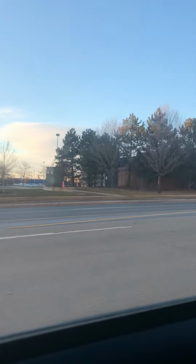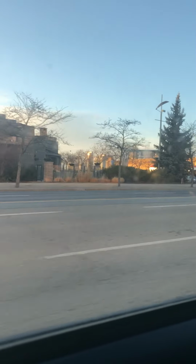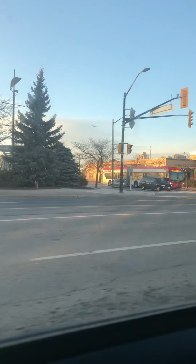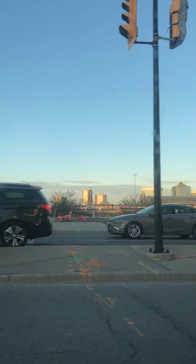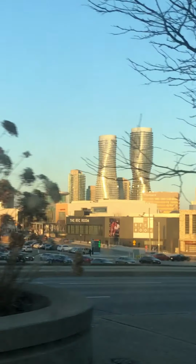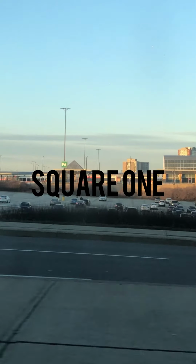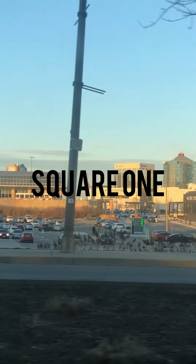And this is the next day, which we are currently filming, Saturday, March 13th. Right now we are on the way to Square One, and we're just about to take the right. So here is Square One. It was really nice. We had a great experience going there. And that is the Square One Mall.